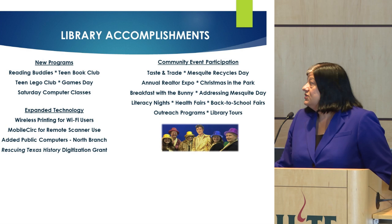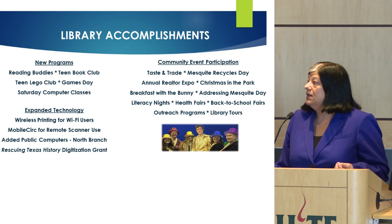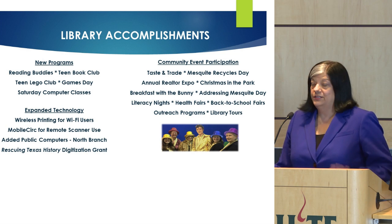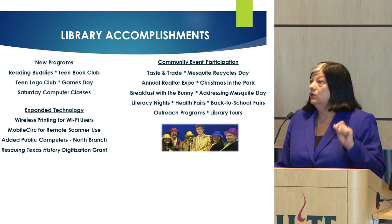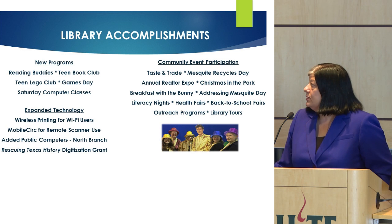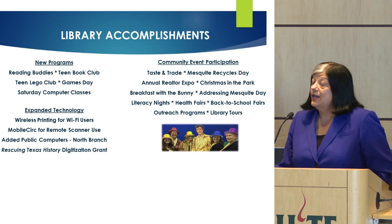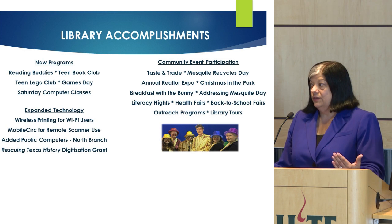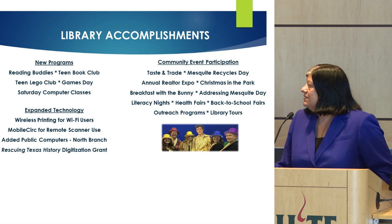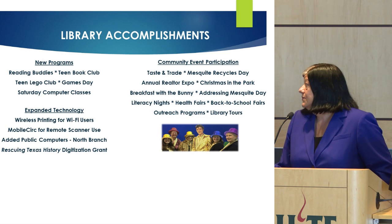We've expanded technology at the library. Our wireless printing for Wi-Fi users means that if people come into the library and are using the free Wi-Fi, they now can print without having to put it on a flash drive and plug it in. It's totally wireless printing, which has been very convenient for library users. Mobile Circ is mainly for staff use or volunteers. It's a remote scanner, which means if we want to do inventory, we can go out into the library without, again, being attached by a cord. We've added public computers to the North Branch. We've gone from 6 to 10, which has been very helpful.